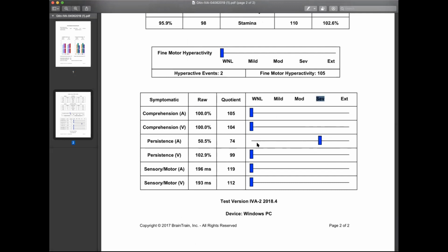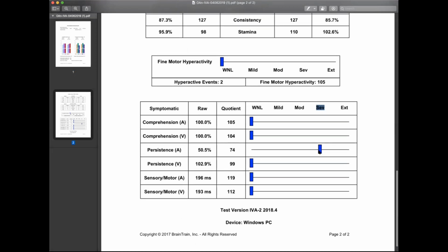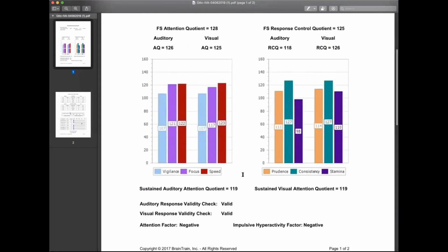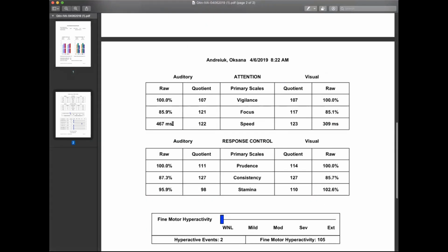So you made the same mistake auditorily several times in a row, more than twice, probably like 3 times in a row. Let's see if we can find it. Go up to auditory and you find your stamina is low and your vigilance is low, well, lower than the rest. This is probably stamina because actually vigilance is still above 100. So it's probably your stamina bottlenecking. What this means is late in the test, you slowed down essentially.